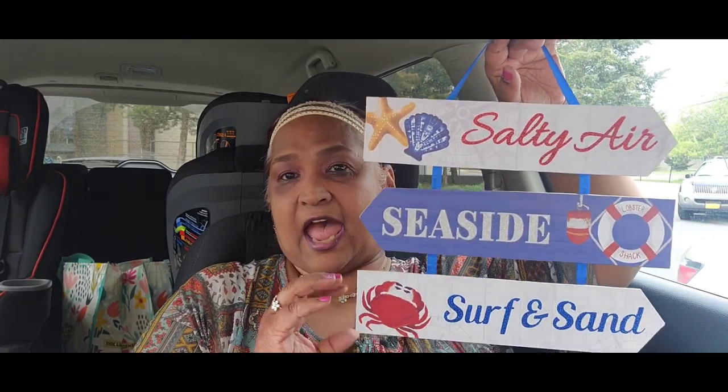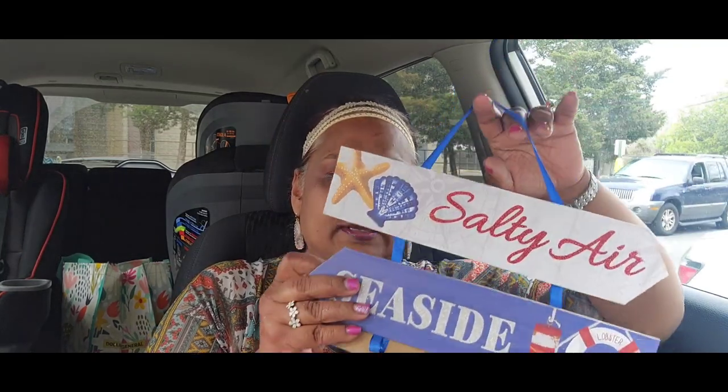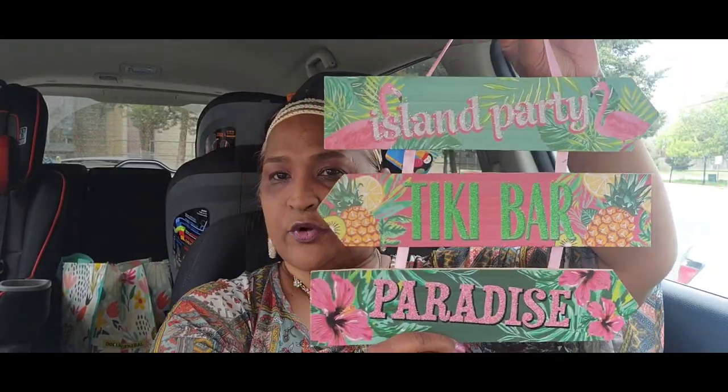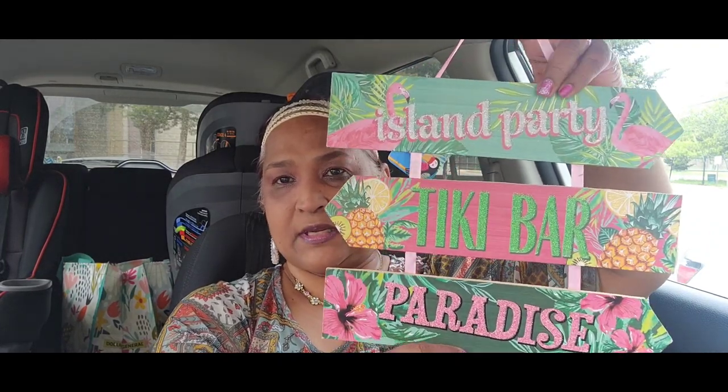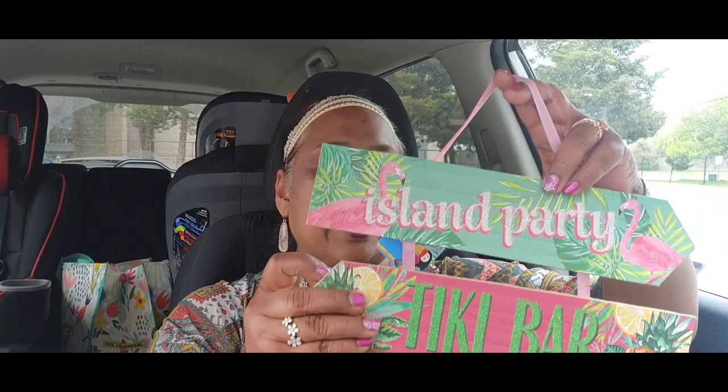I love, love, love this sign. It's absolutely gorgeous. Take me to the sea, love it by the ocean. And then I had to get this one, of course. Island Party Tiki Bar Paradise, with all my favorite things there, the hibiscus, the flamingo, the pineapple. Loving the signs. I said no more signs. I've been saying no more signs every single day, and every day I go, I'm coming home with signs.